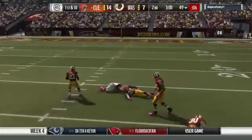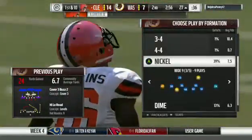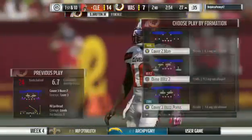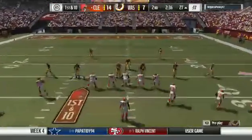Andrew Hawkins has it complete. And he'll be taken down, but not before getting this inside the 30. So there on that play, offensively, they ran the crossing route. Defense was in zone coverage. So as a former DB, how tough is it to defend that?